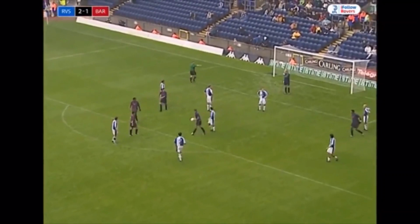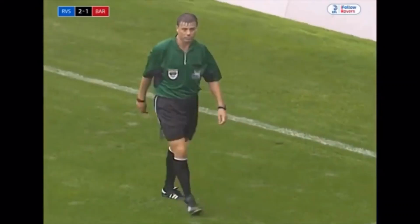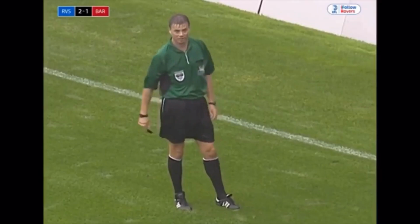Now what's he given here? Pulling the shirt or something. Give a penalty. I think he might have given a penalty. Give a penalty for pulling the shirt, I think. Cliver was the one who was involved. Yeah, that's what I think he's done it for. It'd be interesting to look at the replay again, but I'm thinking it's for pulling the shirt.